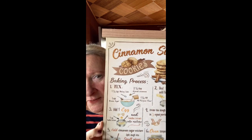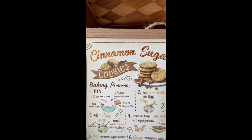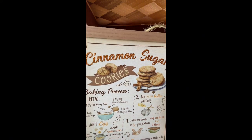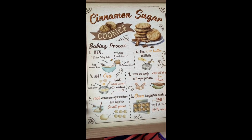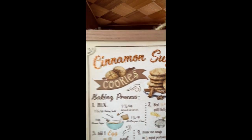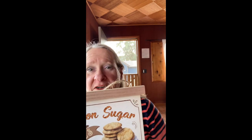Oh my gosh, we got a good one. Very excited. How about we'll start with this. I couldn't resist it. I passed it by several days in a row and I finally relented. I got cinnamon cookies. It's a plaque. I thought that would look so cute in the kitchen. There we go, cinnamon sugar cookies.